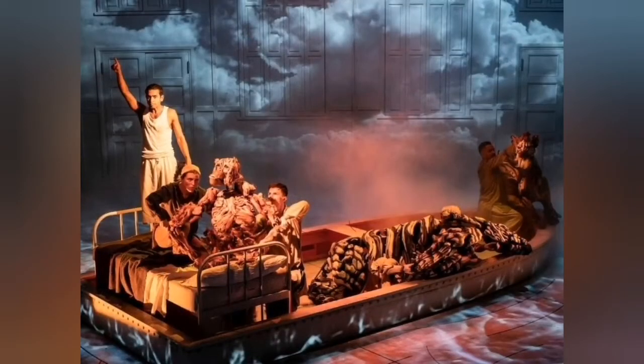Here we have back projection with the clouds, and also there's a warm glow to the light, this reddish warm glow that could be sunset or sunrise. It just looks absolutely gorgeous. The water effect looks like it's projected down, and it's meant to be conveying a scene, but it just looks ever so attractive to the eye.